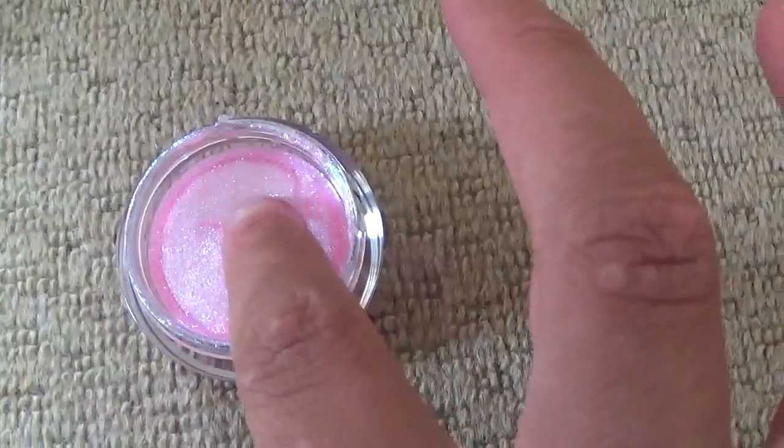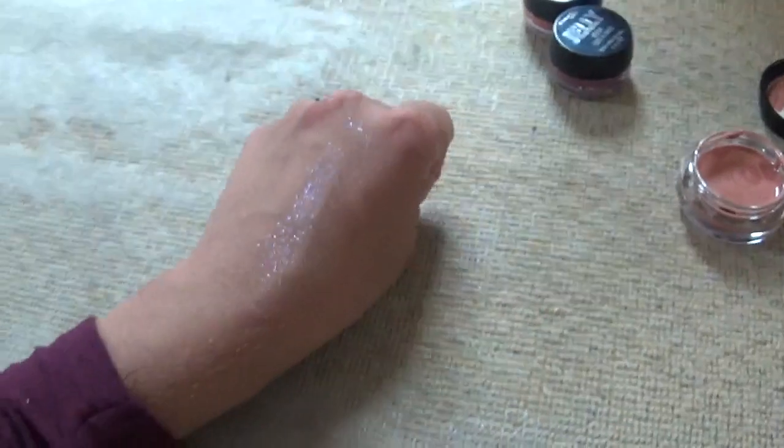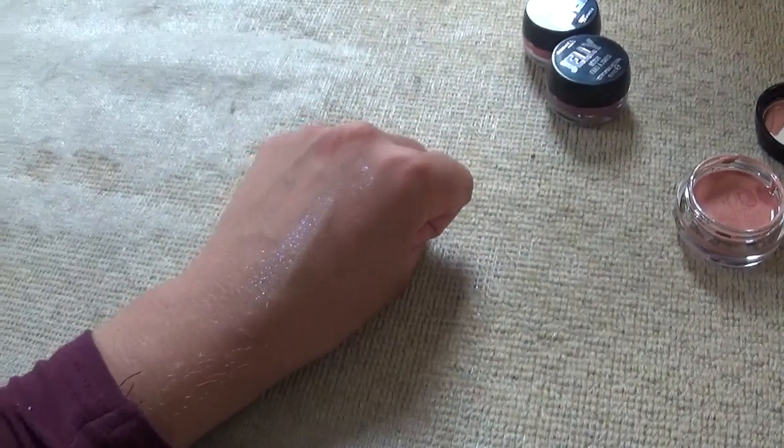But yeah, as you can see, that's the sort of formula if you've never seen jelly before. That is that colour there. It just gives that iridescent colour. And as I said, as you go further in, you can tell that it's pretty much just glitter, but from far away it just gives that beautiful wet look.